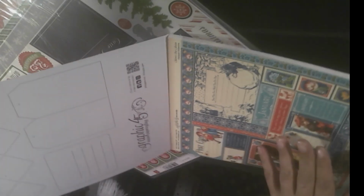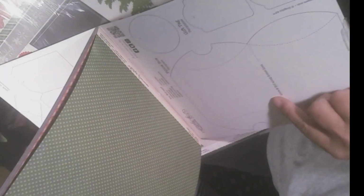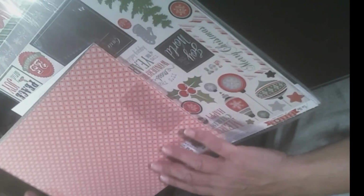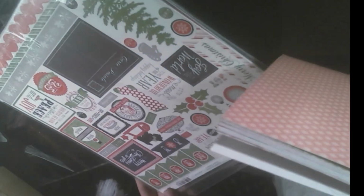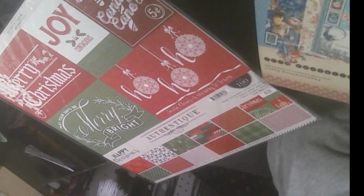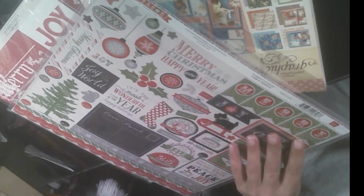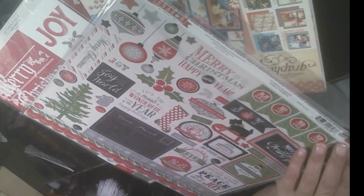It's all Christmassy. And then on the inside, what I like about this, and I didn't know about this, it's got like gift tags on one side. And then the other side, it gives you a thing for a pillow box and gift tag templates. So that's pretty cool, huh? And then this, I got this on a Tuesday morning too. Look real quick.